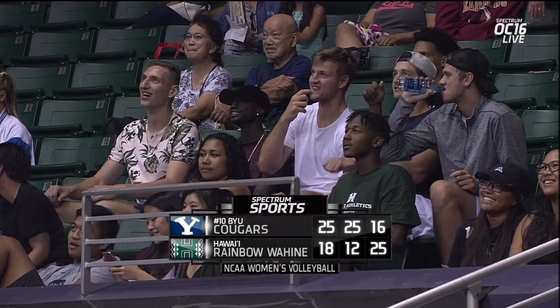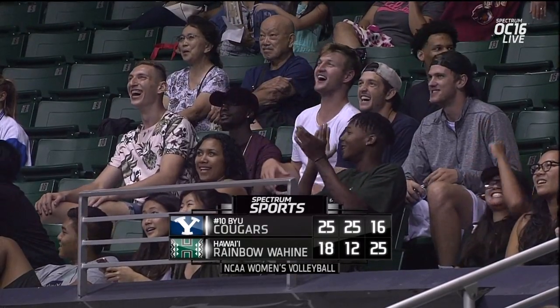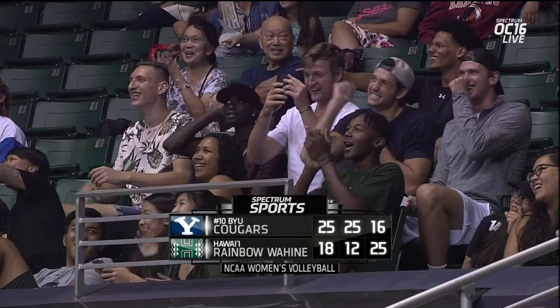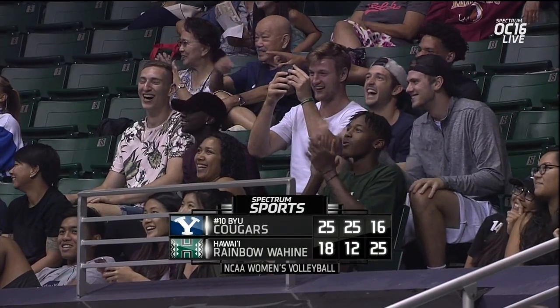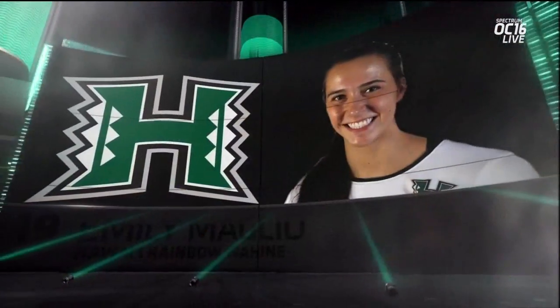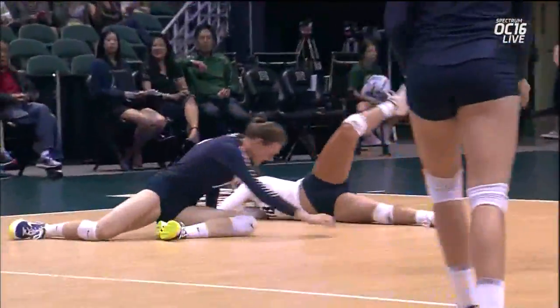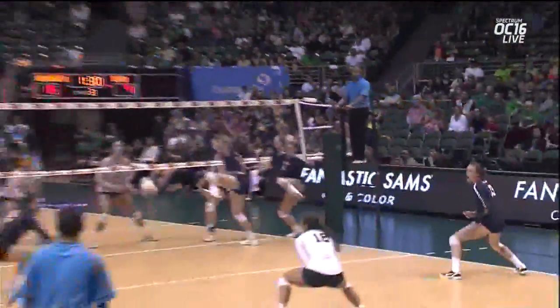Hoops in the house. Rainbow Warrior basketball team taking in the action here on the opening night of the Outrigger Resorts Volleyball Challenge, and Hawai'i officially able to make it a match after lopsided losses in sets one and two. They flipped the script in set three in large part because of Emily Maglio's exploits.